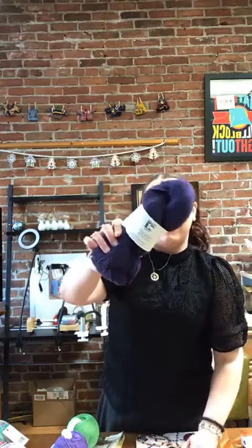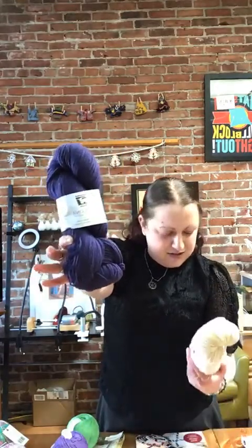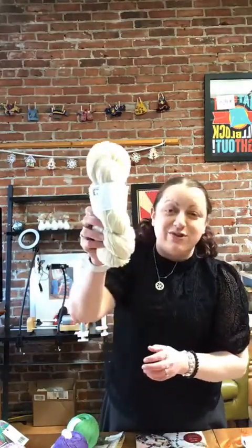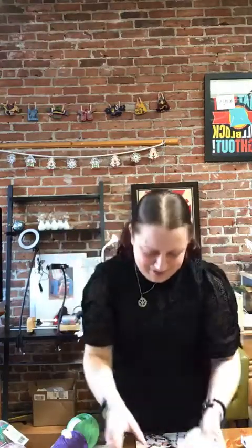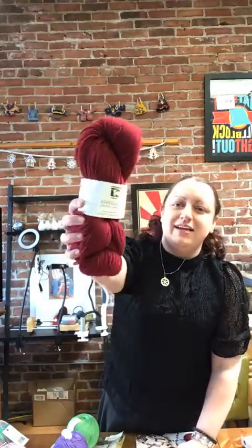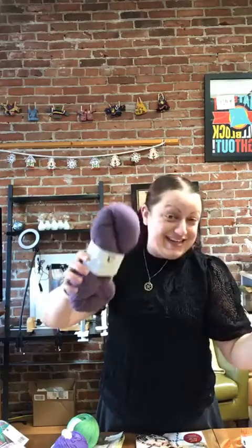So this is Patagonia. This color is called Lobelia. And I think all these colors are named after plants or flowers, except for this one. This one's called Ivory because it's a nice creamy ivory. This is Cardinal. Nice red. And this one is the lavender, and I always say the name wrong. Chariot? C-H-A-R-O-I-T. I just call it lavender.